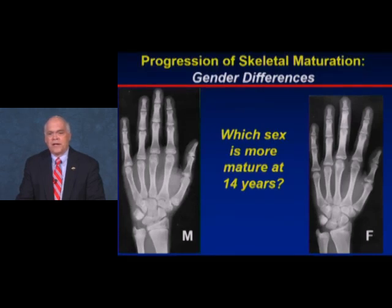And if we were to ask which sex is more mature at 14, at least in terms of skeletal development, what you see here in the distal epiphyses in the female is that these growth plates are already fused, whereas in the boy's hand, they're still open, still room for growth.